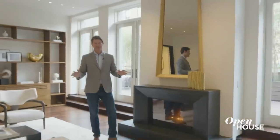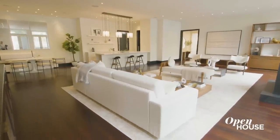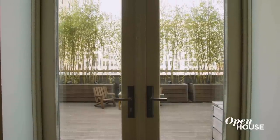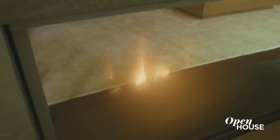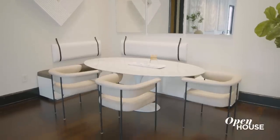This is the second great room. A little less formal, but no less perfect. Like the other great room, this has seamless access to a terrace. This one faces west for gorgeous evening light. There's another fireplace and the biggest wet bar you've ever seen. Trust me, the parties you will have here will be epic. And speaking of epic, let's go take a look at the primary bedroom suite.